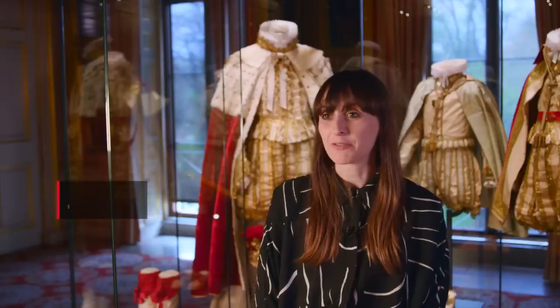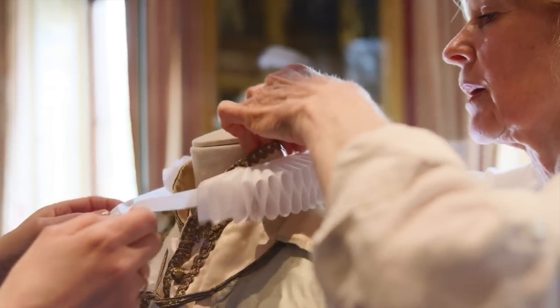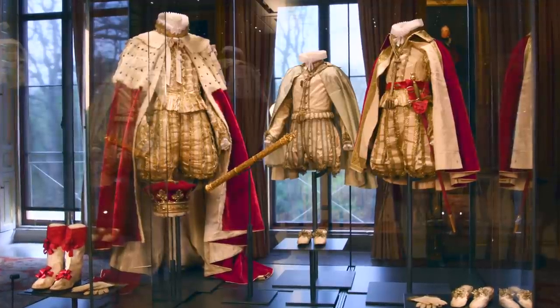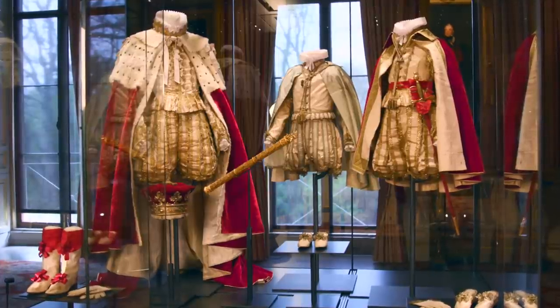My name is Olivia Fryman and I'm the keeper of the Wellington Collection at Apsley House. These magnificent robes were worn by the First Duke of Wellington and his two sons, Arthur Marquess of Douro and Lord Charles Wellesley, for the coronation of George IV in 1821.